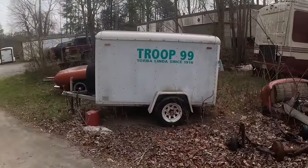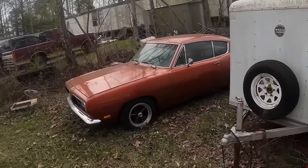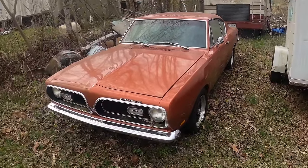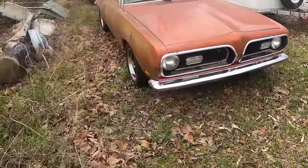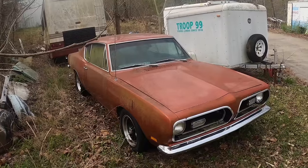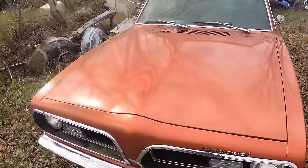I spied this little 69 Barracuda when I came in. It's a clean little car, it's totally done. But I mean, it's a straight little runner. It's got little polished black wheels with beauty rings. I wonder what you want for it.